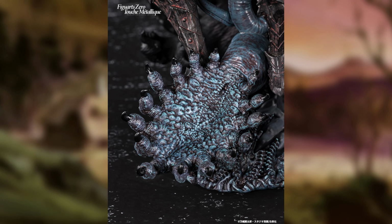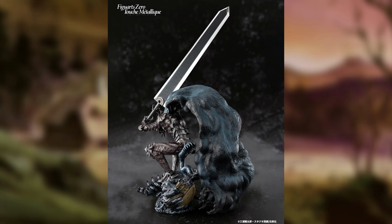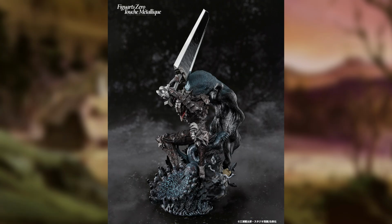But I think the estimated price point for this is going to be around 140, and that seems kind of high. But this right here is going to be available for pre-order on June 2nd, releasing in January of 2026. Still really cool. We're getting Berserk products. Hopefully we do get more, and hopefully we get the Golden Age Casca really soon for pre-order. I've been waiting for that.